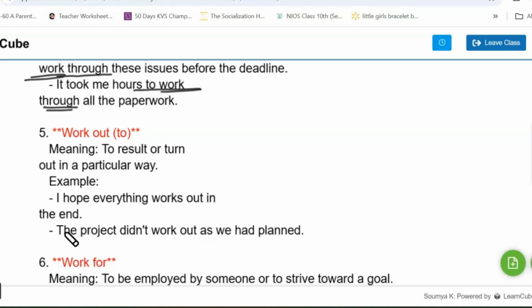Let's start again. So next one is work out to. Okay, so the word to is also used in this case. So it is to result or turn out in a particular way. Work out to. Okay, example is, I hope everything works out in the end. The project didn't work out as we had planned. Okay, so this is how you use this word or phrase, work out.